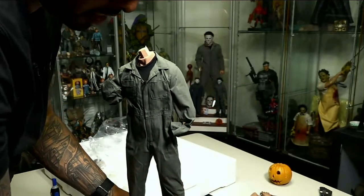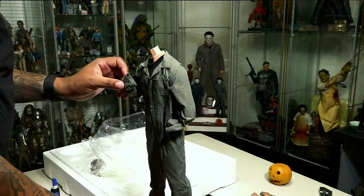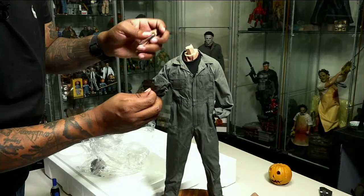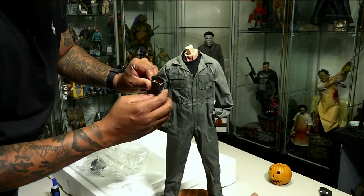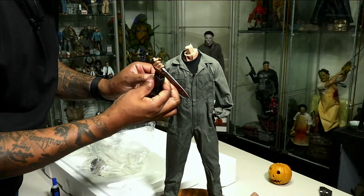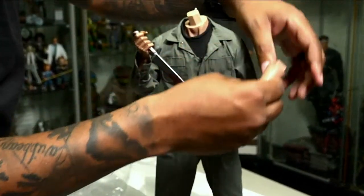I do want to get my steam gun. I got one now, and I want to find reasons to use it. I want to do some cool stuff with him to make this look cool. I'm going to put his bloody hand on first, because that's the hand everybody's going to want to see him with. We're going to go ahead and add his fist hand.